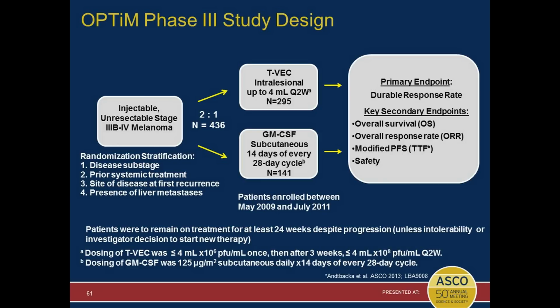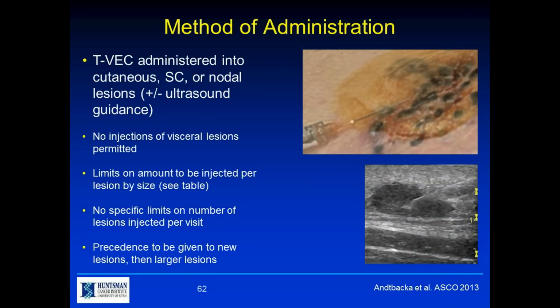And so the OPTiM Phase 3 study design included patients who had unresectable stage 3B through stage 4 disease that were injectable in location, and then randomized to either this T-VEC intralesional agent every 2 weeks or a subcutaneous injection of the GM-CSF, which the T-VEC viral therapy helped to incite within the tumor cells. The primary endpoint was a durable response rate, and other secondary endpoints were more common endpoints in advanced melanoma therapy, like overall survival, overall response rate, and progression-free survival. Patients were enrolled between 2009 and the summer of 2011.